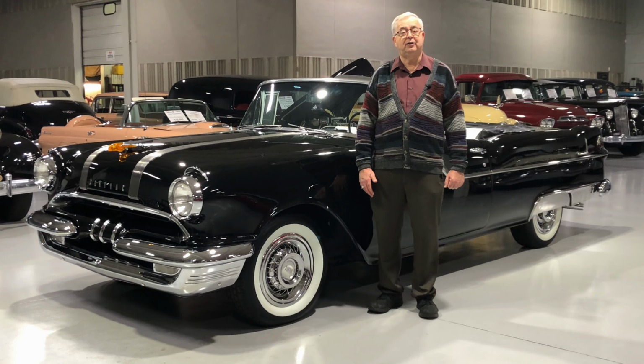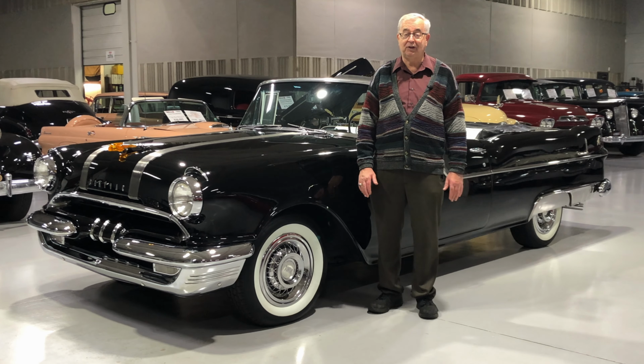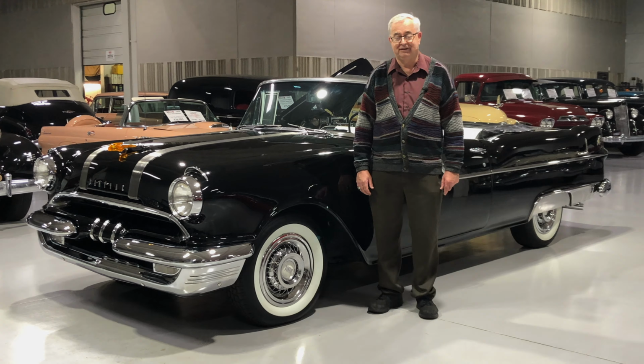Well, greetings from the sales floor of Ellingson Motorcars here in Rogers, Minnesota, suburb of Minneapolis, Minnesota. Today we're going to talk about our latest acquisition, a super summer cruiser, a 1955 Pontiac Star Chief Convertible. Beautiful black car. Give you all the details in a minute.